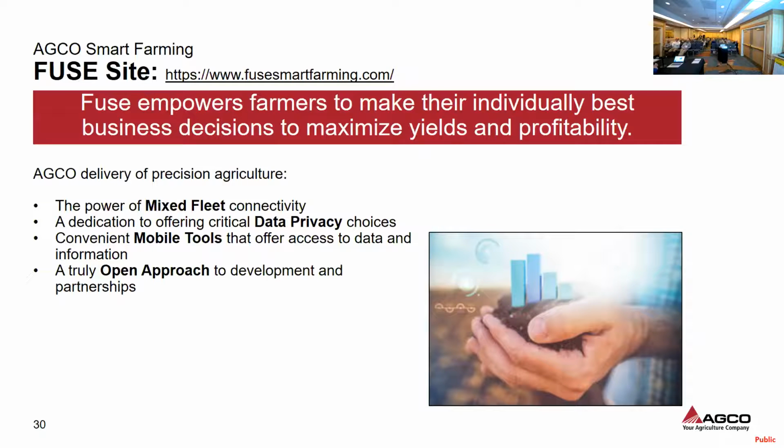Now, do you have an option of buying that software? As far as I'm aware, it's rental only. Okay. Yeah, correct. Renting this and gaining access through your local dealer that you got your equipment from would be the best route to go.